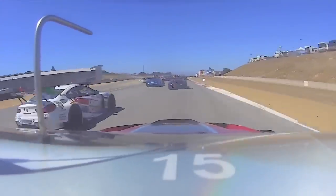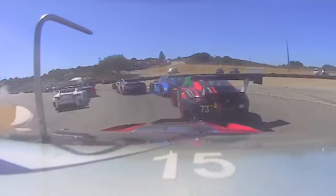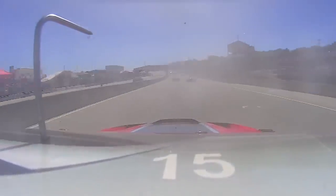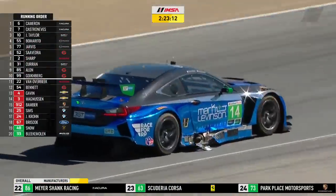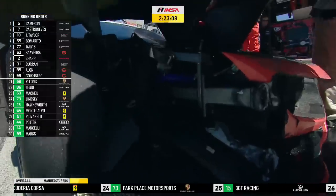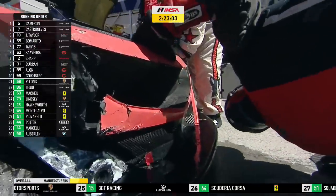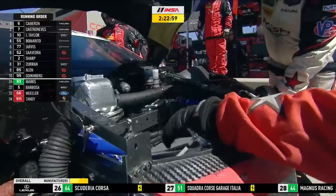Patrick Lindsay did very well to avoid that in the 73 Park Place car. We've got some pit callers. I'll give you those in a moment. Justin Marks comes into a closed pit, but obviously nothing else he could do. Right, I'm going to take back what I said about the 14 Lexus, which got spun around. He didn't get a push. He fell off the track. And the 14 car's got damage to the right-hand side under the door where the exhaust is. And that's the issue for that car.